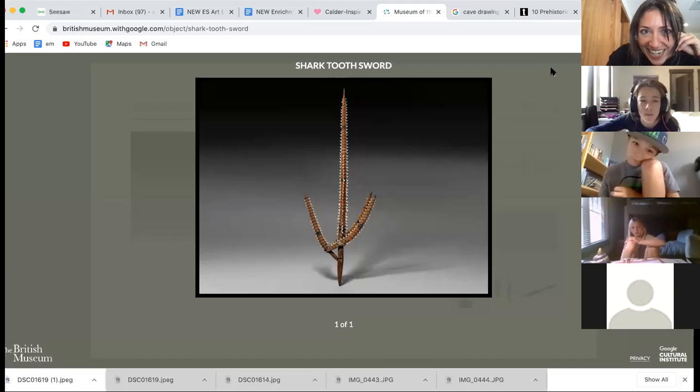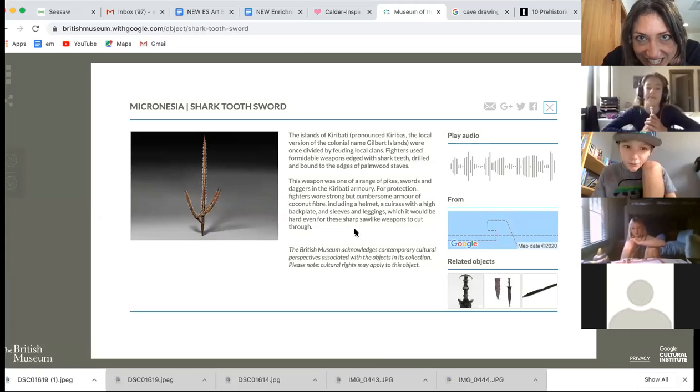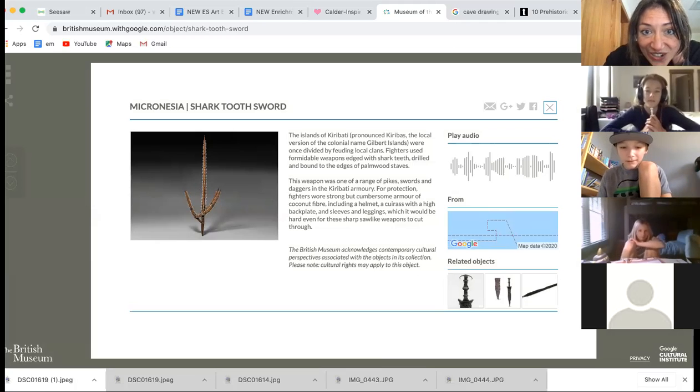I wouldn't want to be in a war, in a fight with somebody with that sword. Right? Yeah, that looks scary. Yeah, it does. That must take a really long time.